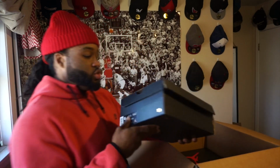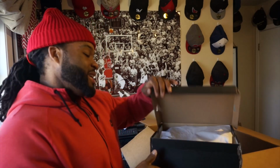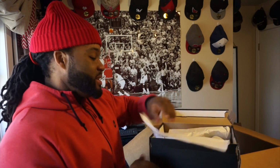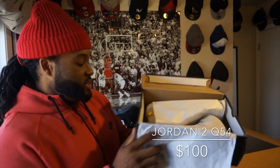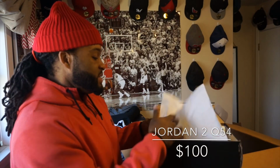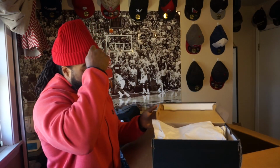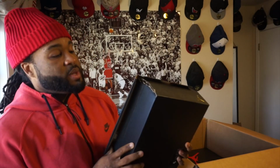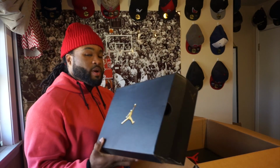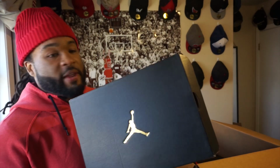Next up, I got another Jordan box, another size 6, another Q54, man. Golly. The last beater box I had 2 of these. Now I have another 2. So I have a total of 4 pair of these shoes, from 5, 6.5, and 2 size 6s. And this box is a little ripped. So these do not go for much, man. I think on StockX, the price of these is going for like 75, 85 bucks. These do not go for much. I don't know the value of those.